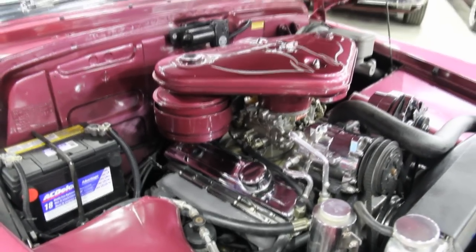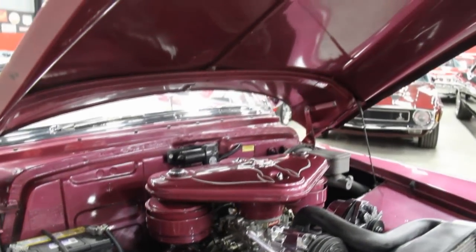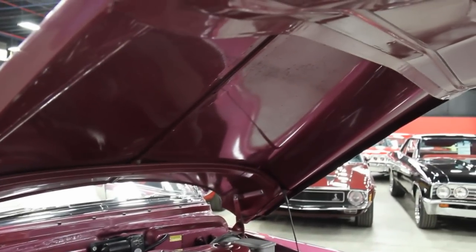It is such a showstopper. We're driving this thing around in the sub here. Everybody's cranking their head around taking a look at it.